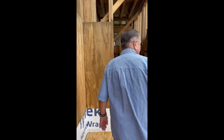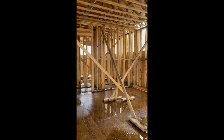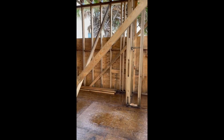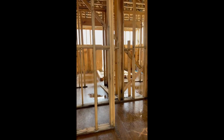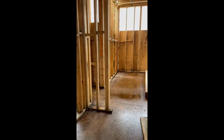Here, this would be the laundry room. Each floor will have its own laundry area, but this is where the main laundry will be done. That little building in the corner in there is for the fire. Coming through here, they will have their own bathroom, so they don't have to use the one out in the lobby. And then we're heading into Peggy's apartment.